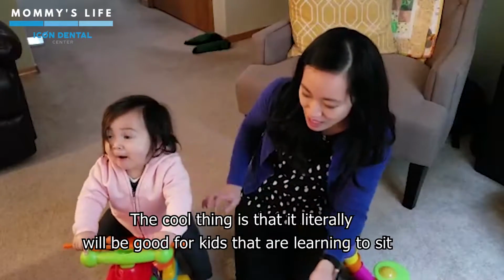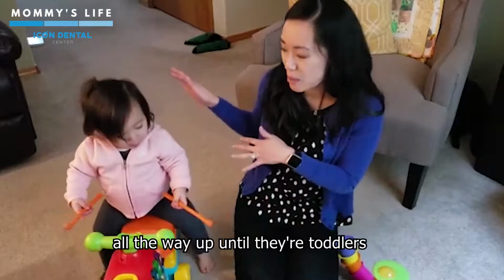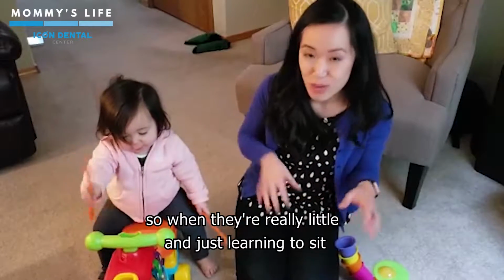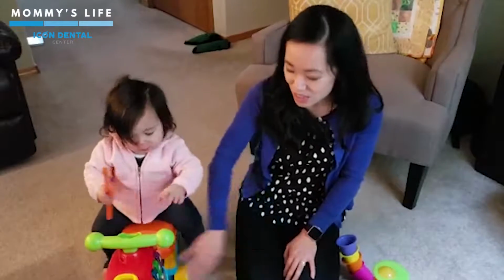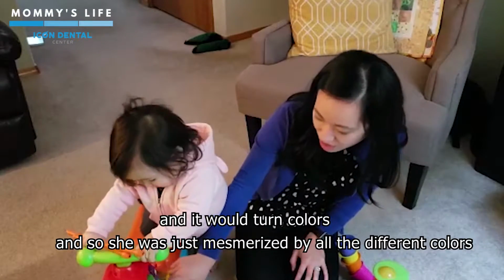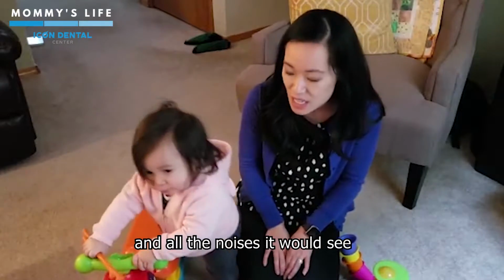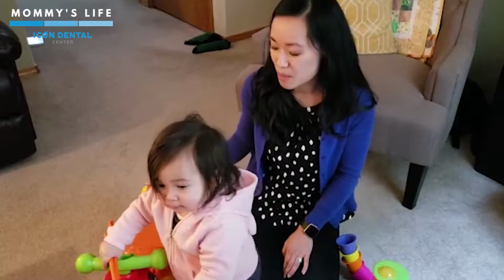The cool thing is it literally will be good for kids that are learning to sit all the way up until they're toddlers. So when they're really little and just learning to sit, she just loved pushing the buttons and it would turn colors. And so she was just mesmerized by all the different colors and all the noises. It would sing. So that was great.